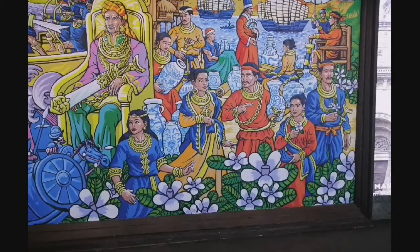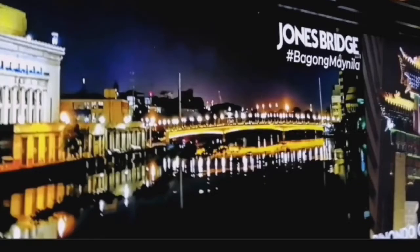Painting of the Sultans and the Chinese Regime. Newly improved Jones Bridge, Binondo, Manila. Architect by Juan M. Arellano. Binondo Chinatown. The place where we can see Chinese Filipinos.